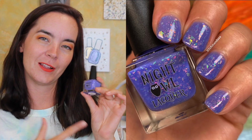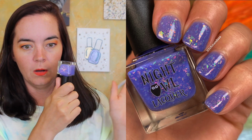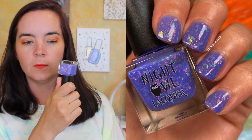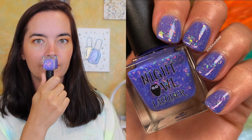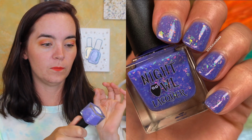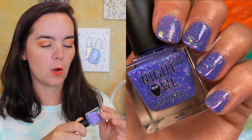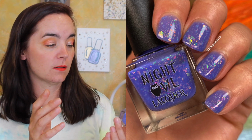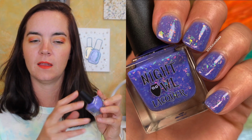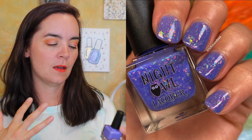This is, again, a polish pickup polish. Look at this color first of all. Oh! What? This is a very cool toned lavender lilac color with a ton of iridescent flakies in here. This is called Candy Coated. It's from the Candyland theme. I have several of her polishes. Again, really nice formulas, like the bottle.